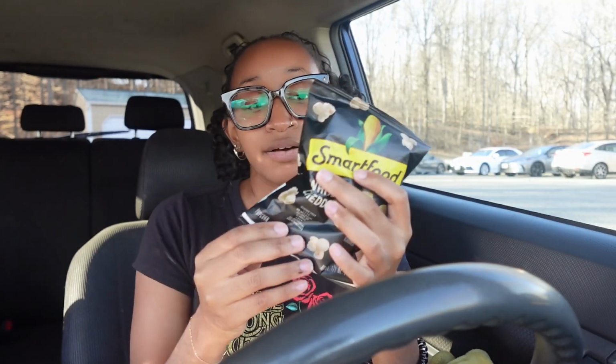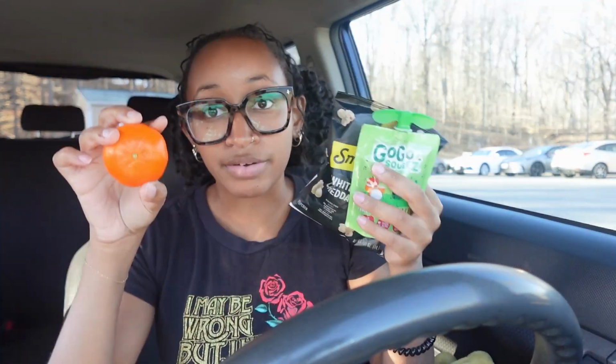Snack wise, I have Smart Food popcorn, Go-Go Squeeze. I have a clementine. When I was packing this, I felt like I was sending myself off to school, which was funny. I did have matcha. I no longer have matcha.